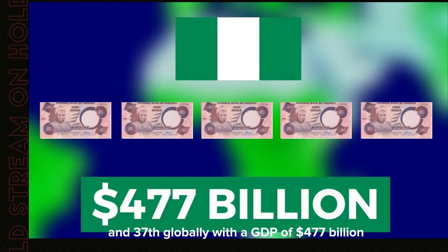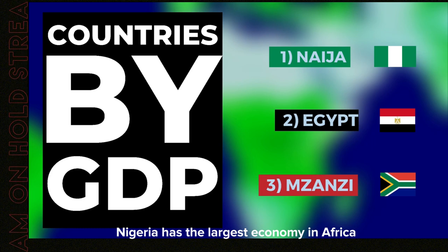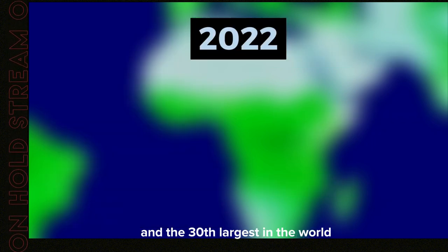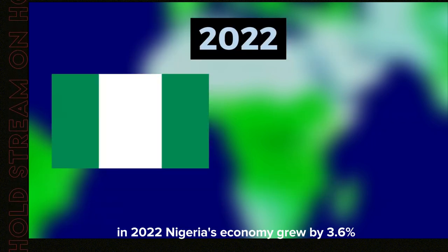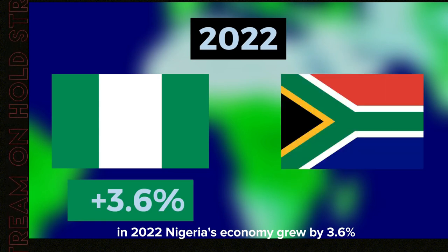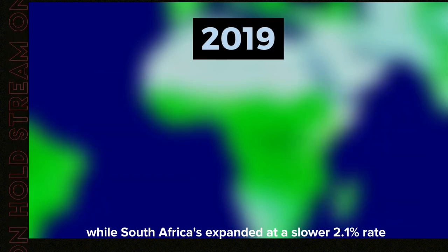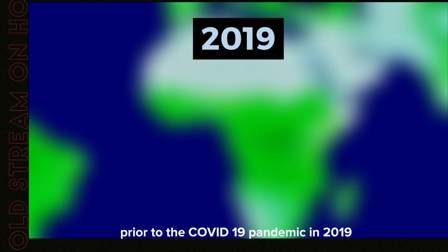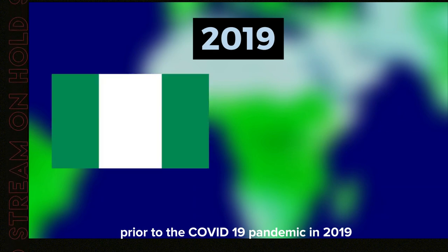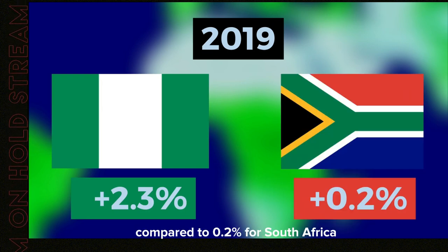With a GDP of $477 billion, Nigeria has the largest economy in Africa and the 30th largest in the world. In 2022, Nigeria's economy grew by 3.6%, while South Africa's expanded at a slower 2.1% rate. Prior to the COVID-19 pandemic in 2019, Nigeria's GDP growth was 2.3%, compared to 0.2% for South Africa.